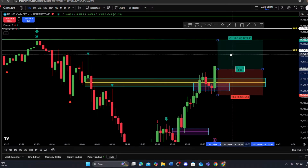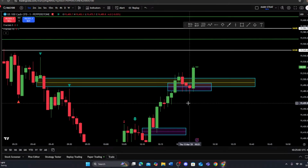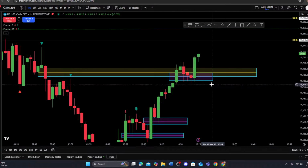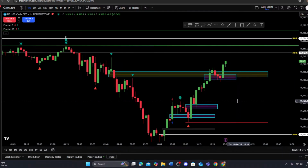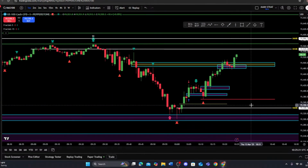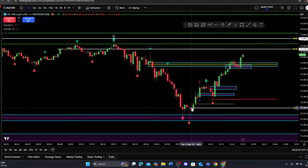At that point, we can't really do anything with that. Really didn't get the structure that I wanted to see. We did get it dip into that fair value gap. This would have been a good trade here.